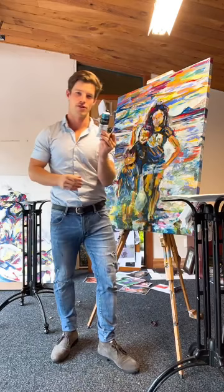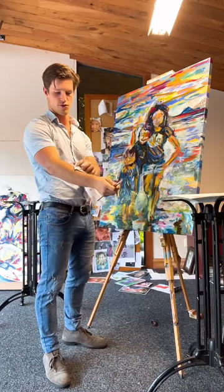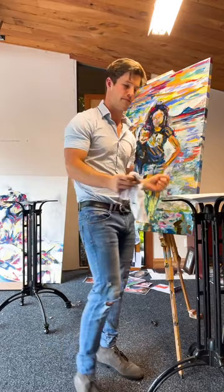From the tube, straight to the plate in this case, and then straight to the canvas, with nothing in between. Paint shouldn't be on the floor, shouldn't be on you, like it is right here. It wants to go from A to B to C.